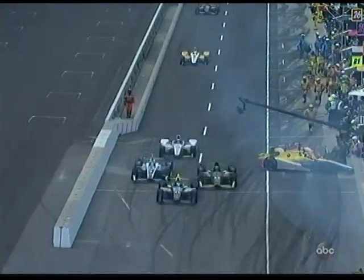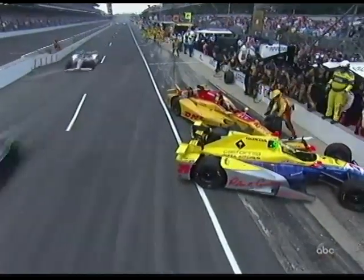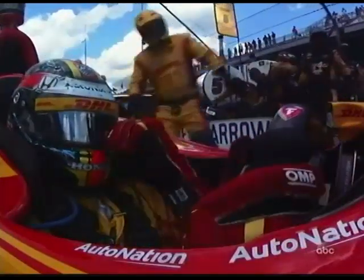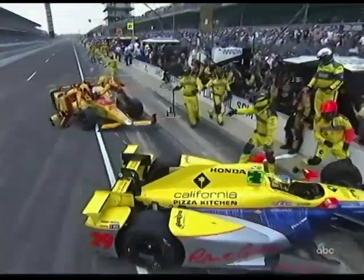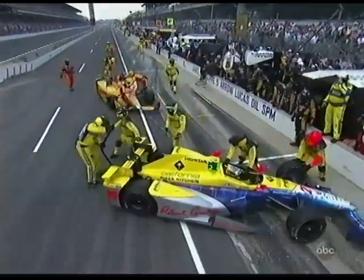Oh, we have contact! Contact in the pit lane! 2 cars. That is Townsend Bell and Ryan Hunter-Ray. Elio Castroneves was able to make it out, but it looked like Bell potentially made contact with Elio Castroneves. Chaos at the end of the pit lane here at turn number 1. Kevin Lee. Let's go up to the booth.